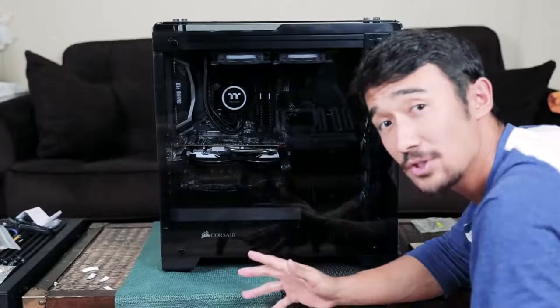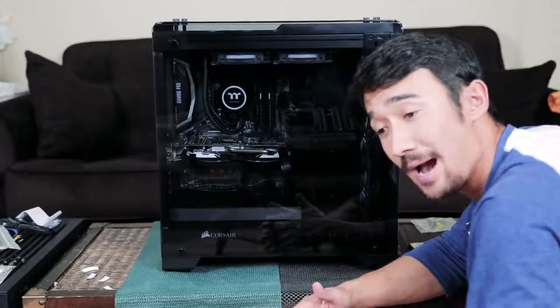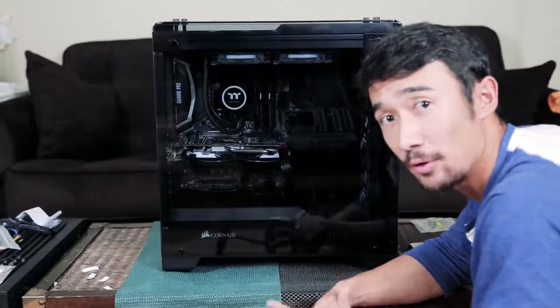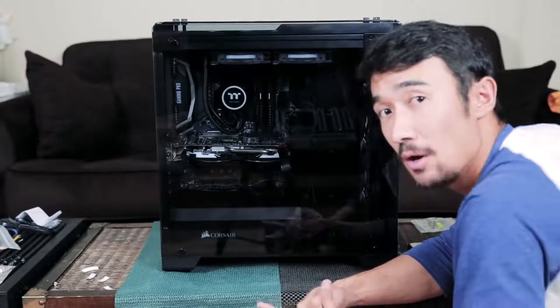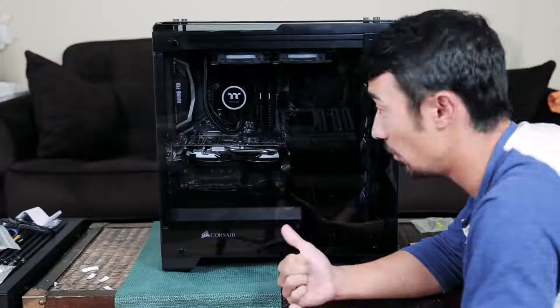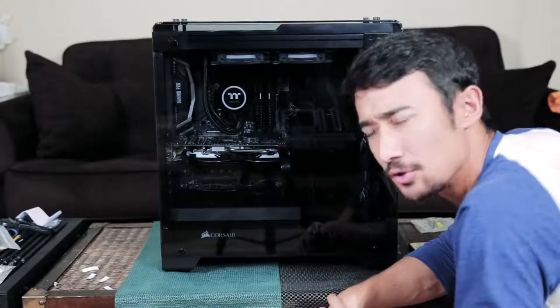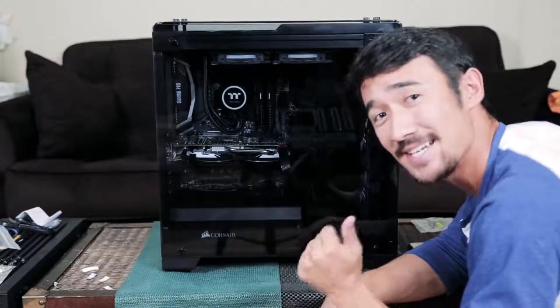So if this system does work like I hope it does, I will have a system that is easily more powerful than my current rig, and I will have to make a decision on whether I keep that one or go on with this one. But we're thinking too far into the future. So let's take this thing over to the testing area and see if it works.